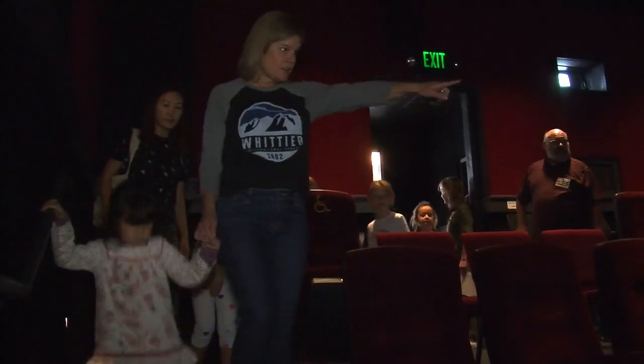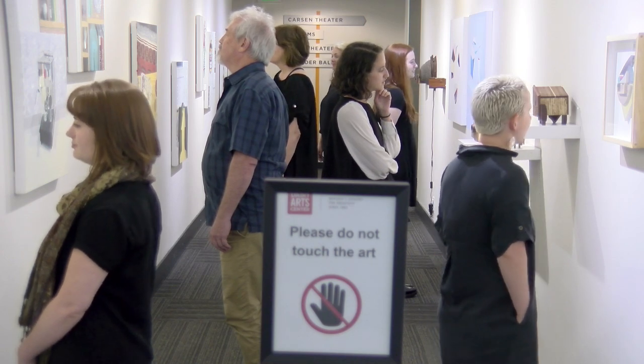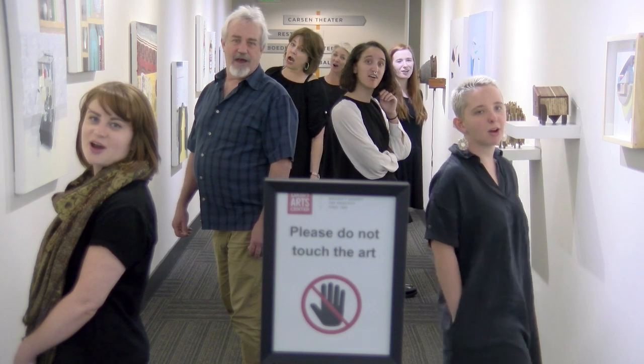In your small group, you'll be led from station to station. Go all the way down. Along the way, you'll get to see some interesting pieces of art. Make sure to look, but don't touch. Please don't touch the art.